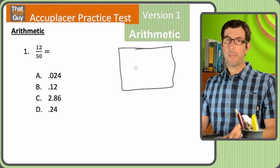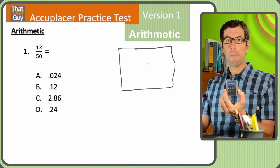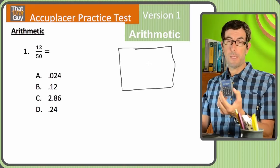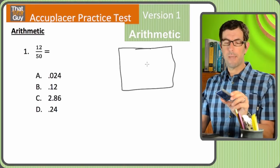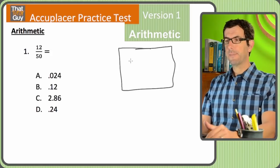If you ever do get to use a calculator, it's going to be different versions. Sometimes they'll give you an online 4-button calculator, which is just something simple like this with no sine or cosine. You're lucky to have a square root button. They want you to figure this stuff out and be able to estimate.